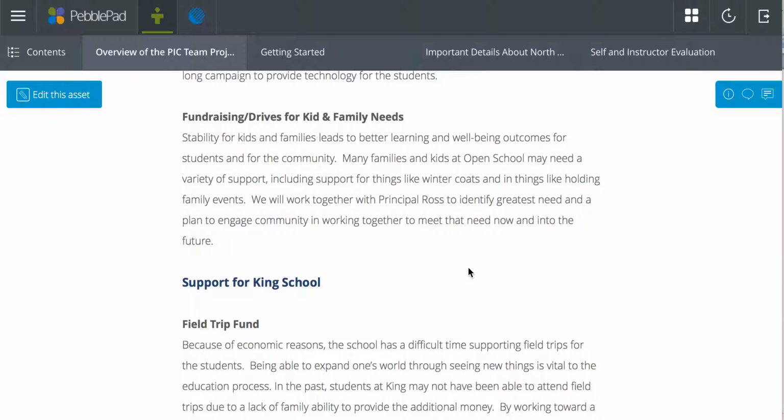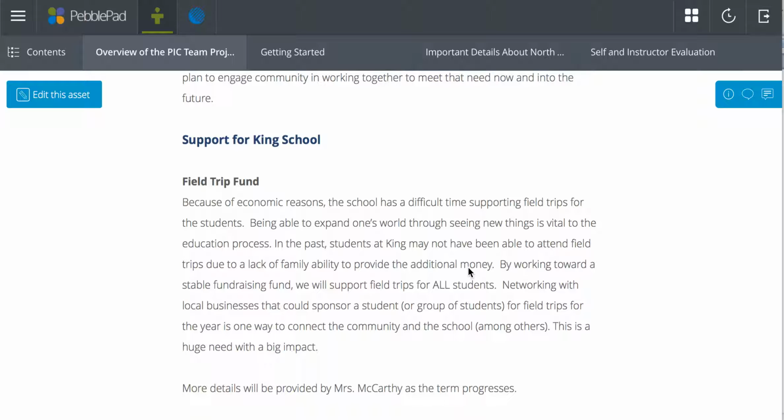for kids. And then we have a project for King School, which is a field trip fund. A lot of the students at King don't have the money for the $3 to $5 that they need to go on field trips, and it creates a lot of stress for them and their families. This is an opportunity for us to think about ways to create an ongoing fund so that students and teachers don't have to worry about that.